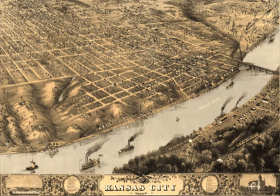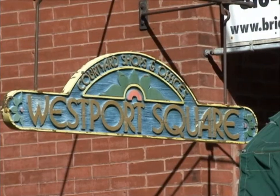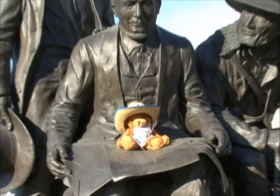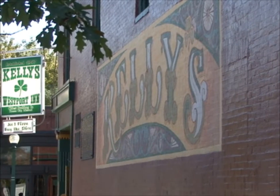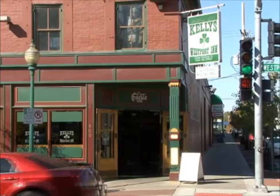Prior to the official founding of Kansas City, the area near the confluence of the Kansas and Missouri rivers was known as Westport, an outfitting center for covered wagons heading west on the Oregon, California, and Santa Fe trails. Located just south of downtown, it boasts the oldest building still standing in the city, now home to Kelly's Westport Inn, a thirst-quenching mainstay since 1947.